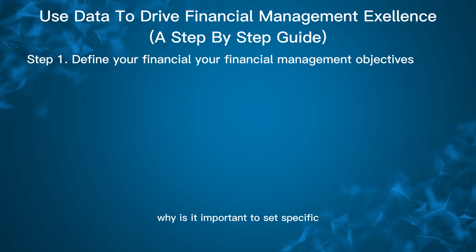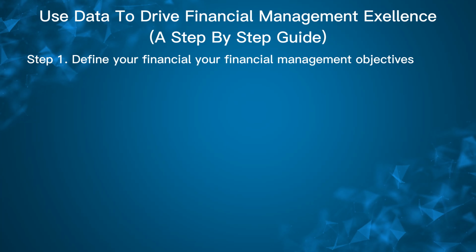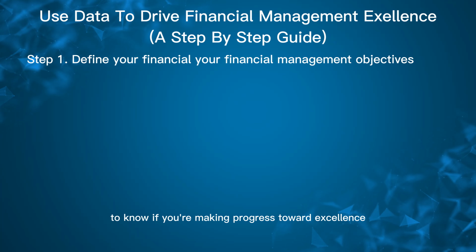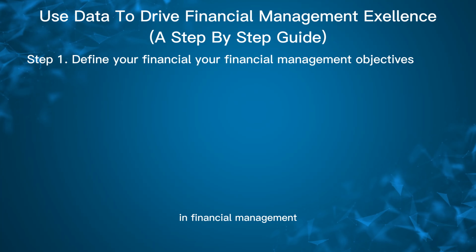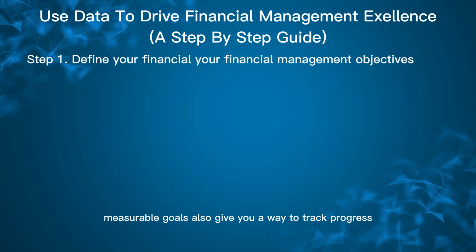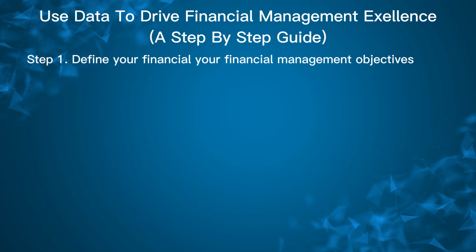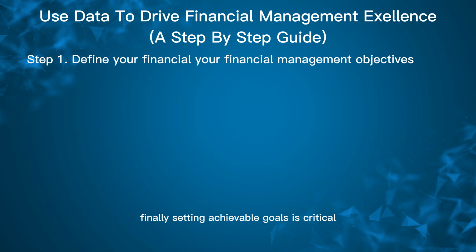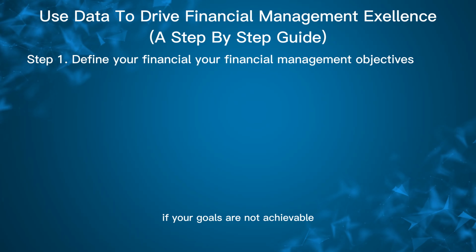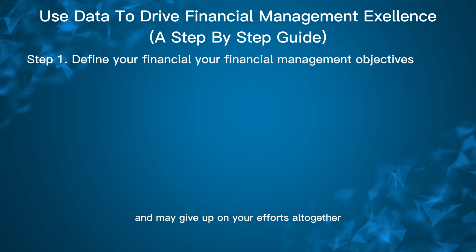Why is it important to set specific, measurable, and achievable goals? The answer is simple: without specific goals, it's impossible to know if you're making progress toward excellence in financial management. Measurable goals also give you a way to track progress and ensure that you are on track to meet your objectives. Finally, setting achievable goals is critical. If your goals are not achievable, you will quickly become discouraged and may give up on your efforts altogether.